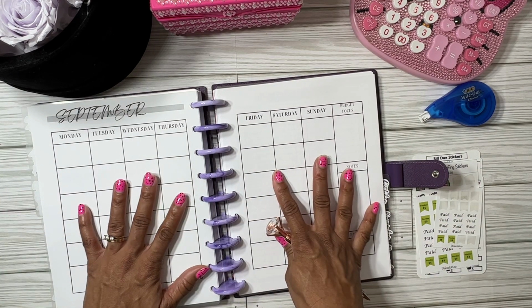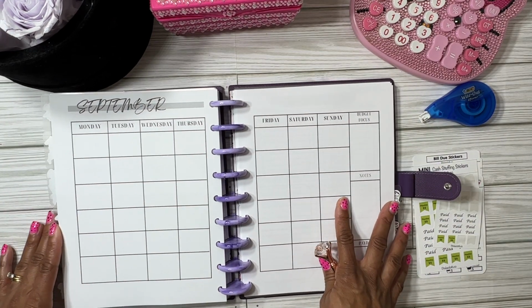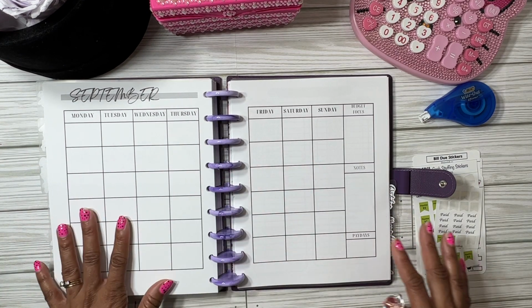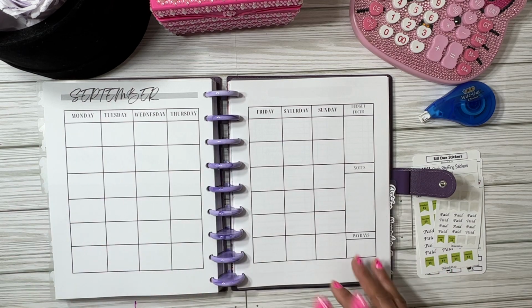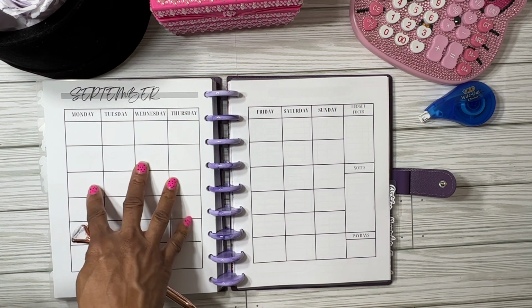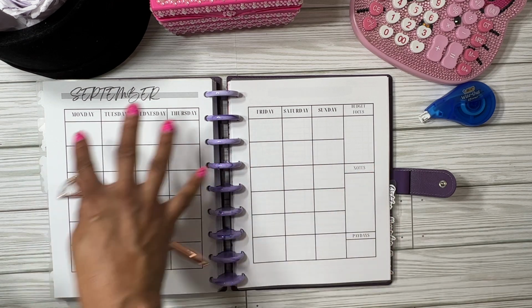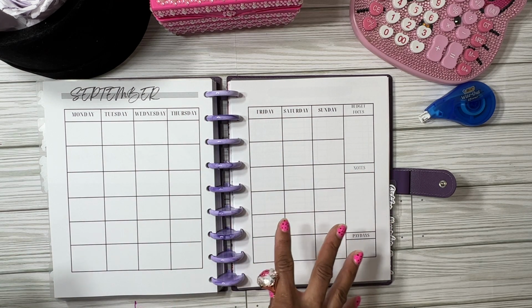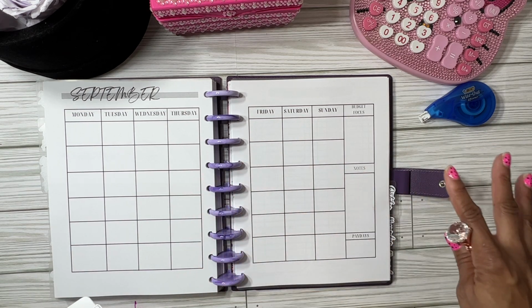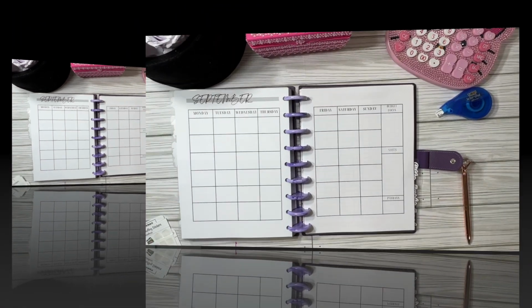I'm just going to show you guys. Let's go back to our monthly calendar. This is basically where I jot down all of my bills. It's a fun calendar, which you can do. I am going to add these stickers and set up my monthly bill planner. I used to do this a long time ago, so we're going to speed it up. So let's get started.